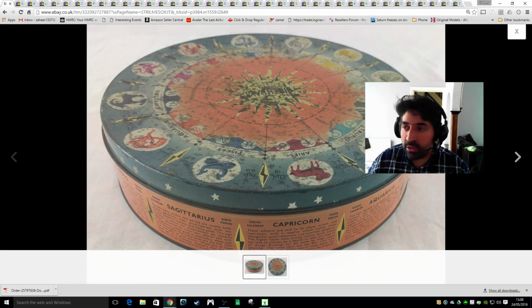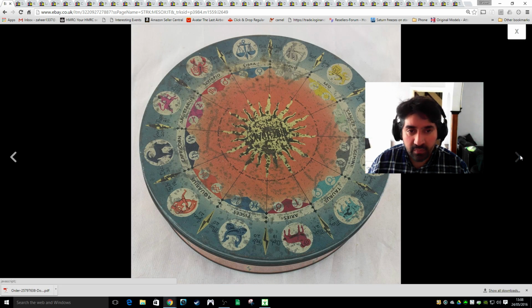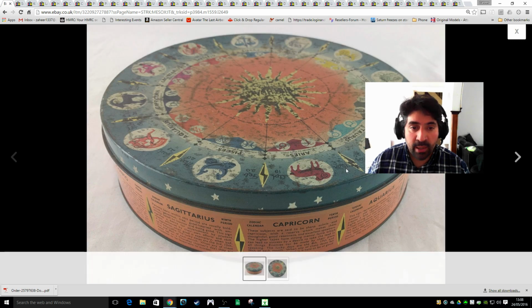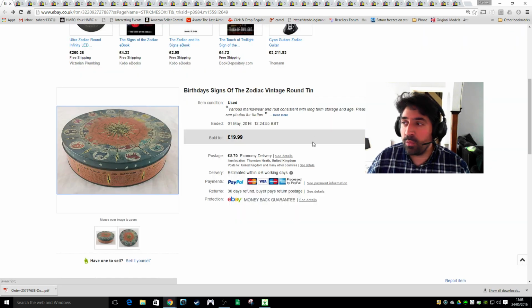But again, it's quite a nice looking tin. It's got like the signs of the zodiac on it. And no doubt, if it was in better condition, maybe it would have achieved £20. But I'm still happy with what I managed to get as it is. So a bit out of my normal comfort zone.